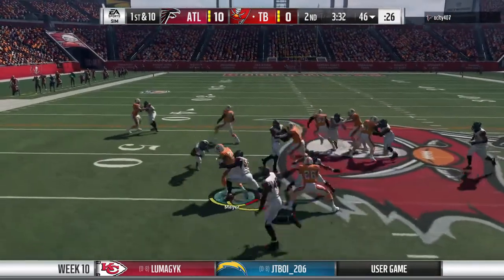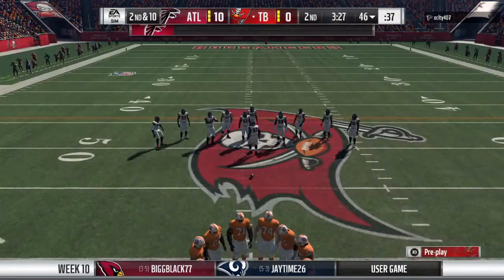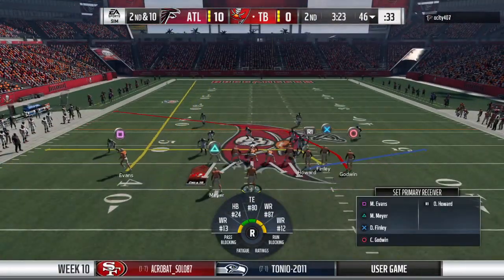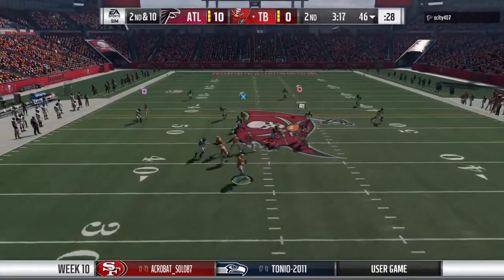Now a handoff as they run left side. And he is met at the line of scrimmage, and he goes down right there. Call it no gain on the play, and it'll be 2nd down. No gain on that run, and while this team is down, they're not out of it by any stretch of the imagination. Maybe you just have to think about a different style of running in order to get this guy going.